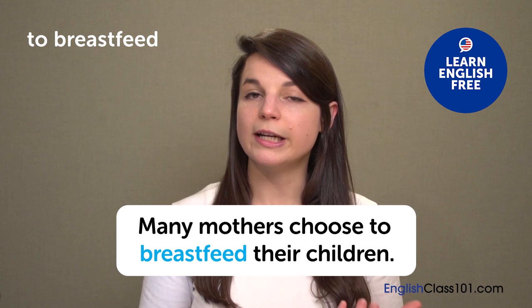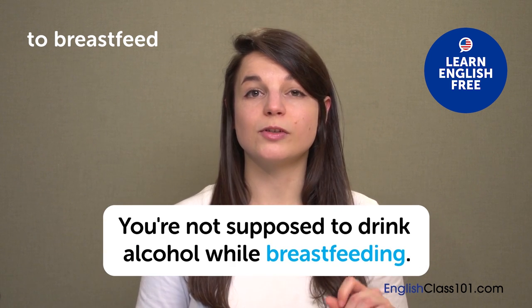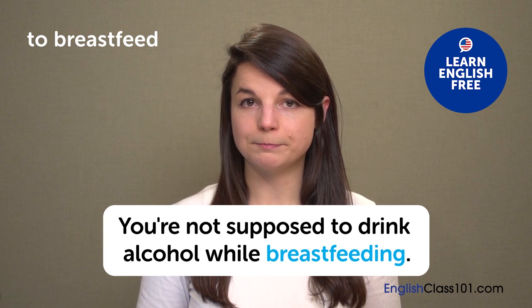Breastfeed. All right, the first word is breastfeed. Breastfeed means feeding a baby using the milk from the mother. So there's baby formula, which you can give to babies, or there's natural milk, the mother's milk, which is breast milk, but the verb that we use is to breastfeed a baby. So in a sentence, many mothers choose to breastfeed their children. In this sentence, you're not supposed to drink alcohol while breastfeeding.